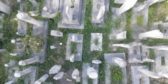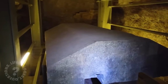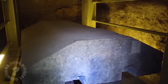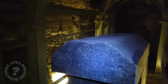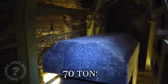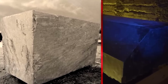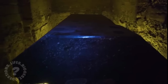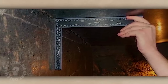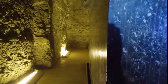If you enjoyed this glimpse into the mysteries of the past, you're absolutely going to love our next adventure. We're heading deep into the heart of Saqqara, where we'll uncover a monumental secret hidden within a pyramid, a 100-ton sarcophagus that defies conventional explanation. The sheer scale and precision of its construction will leave you questioning everything you thought you knew about ancient civilizations. Get ready to witness the impossible as we explore a site that pushes the boundaries of human capability.